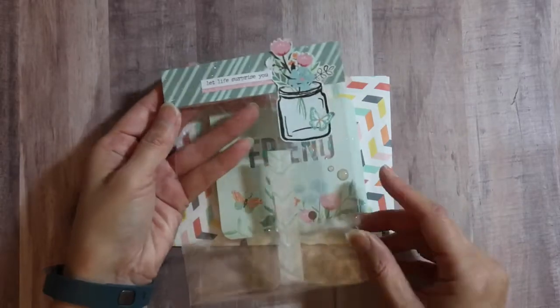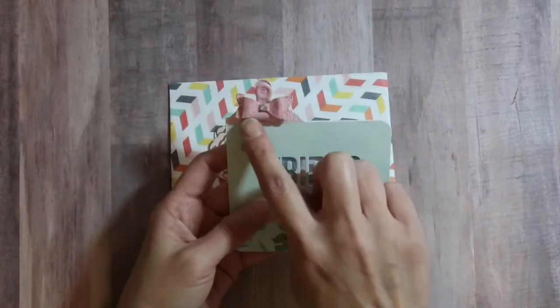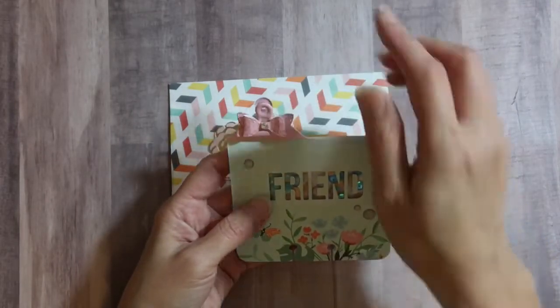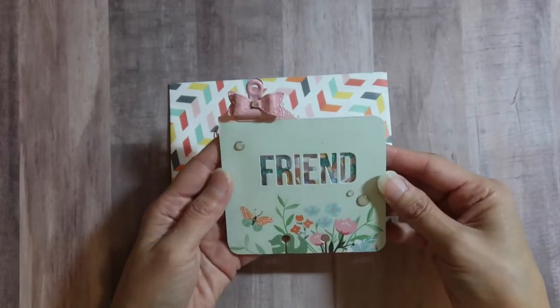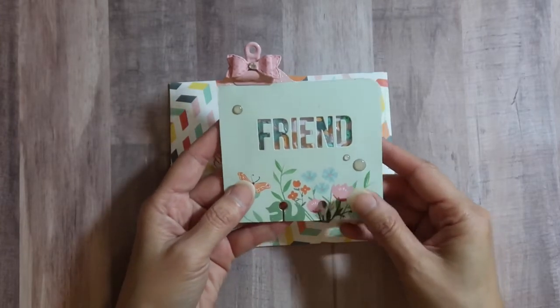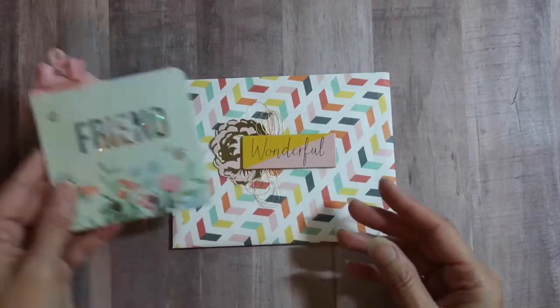This is how the Memory Decks card came. Super cute topper. Thank you so much, Alexandra. This super tiny bow up here on the tab with this pink bulldog clip and a gem in the center. And you guys know I love my butterflies. So this is so super cute. Thank you so much. And she has her information on the back. Alexandra's from Florida, and her favorites are flowers, butterflies, and chipboard stickers. So thank you so much.